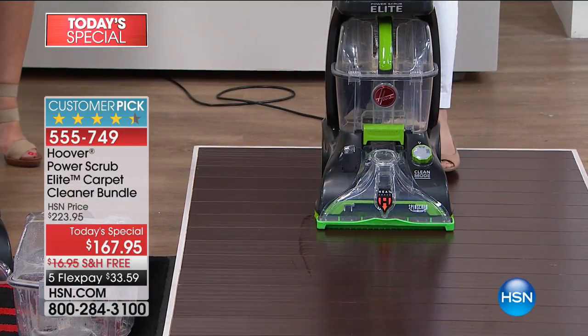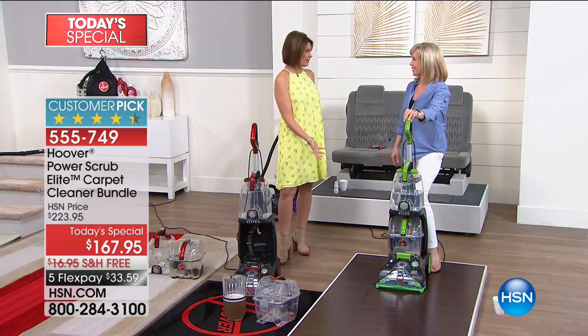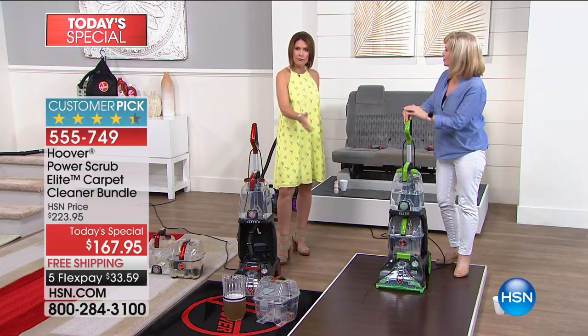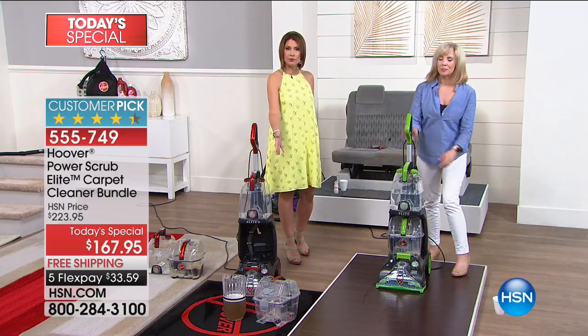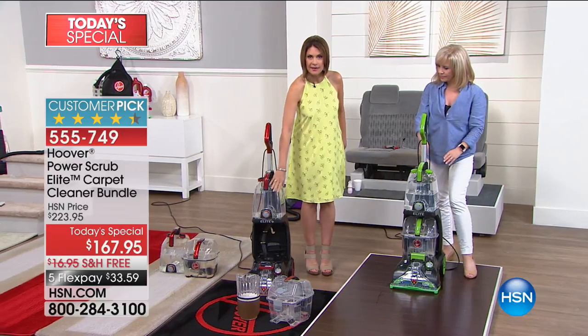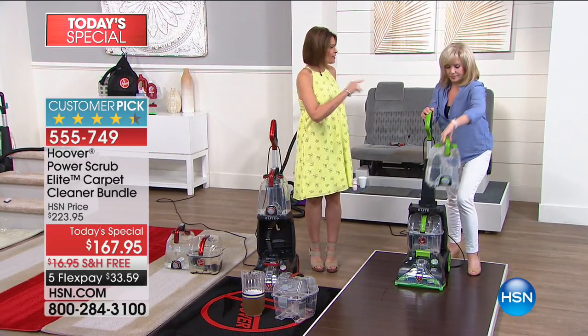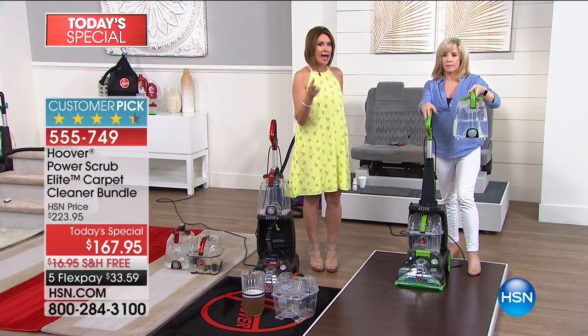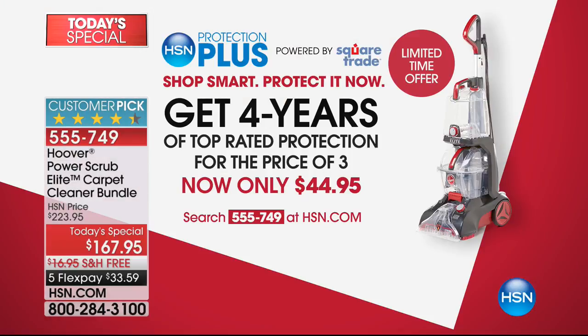It's dry. It's dry. Have you ever seen anything clean like this before? With the squeegee on it, first time ever. Quick dry mode for your carpets that can leave them virtually dry in 45 minutes. And you're getting the biggest tanks ever, 25%. On top of all of that, with your additional formula, with your additional brushes, we're going to give you a 2-year warranty. But if you want Protection Plus, then you can, for $44.95, get 4 years top-rated protection. So you can decide on that.